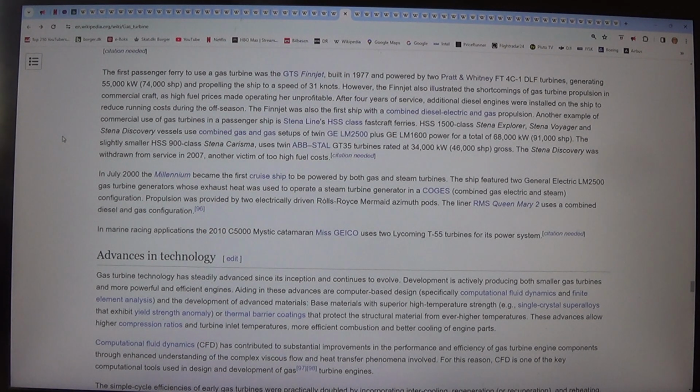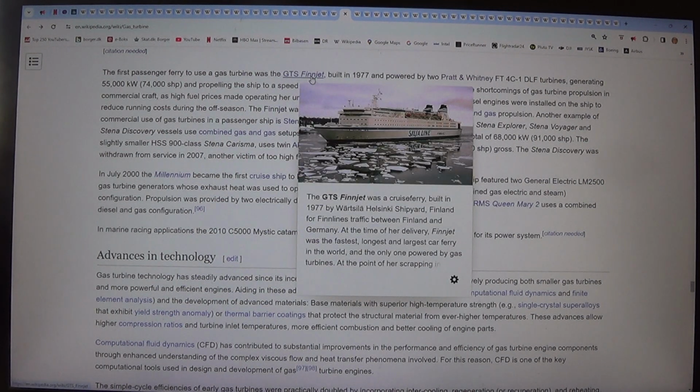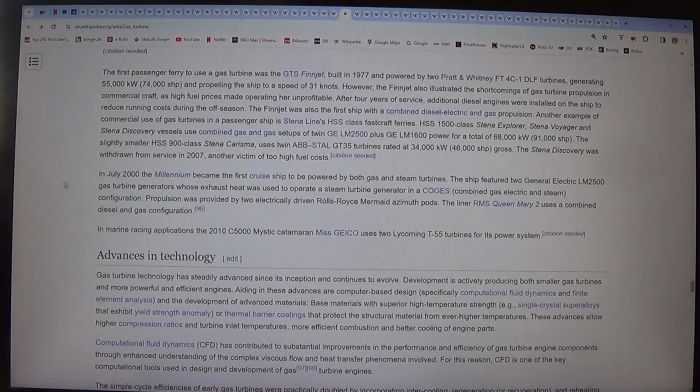The first passenger ferry to use a gas turbine was the GTS Finjet, built in 1977 and powered by 2 Pratt & Whitney FT4C1DLF turbines, generating 55,000 kilowatts, 74,000 shp, and propelling the ship to a speed of 31 knots. However, the Finjet also illustrated the shortcomings of gas turbine propulsion in commercial craft, as high fuel prices made operating her unprofitable. After 4 years of service, additional diesel engines were installed on the ship to reduce running costs during the off-season. The Finjet was also the first ship with a combined diesel-electric and gas propulsion.